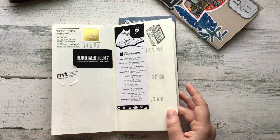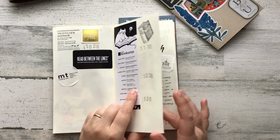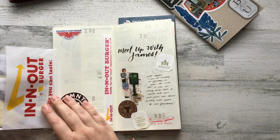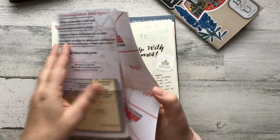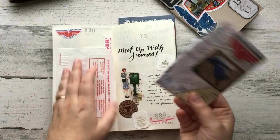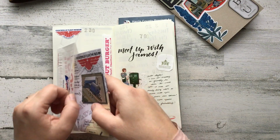So we went to Read Between the Lines, which I really loved, and then Kino Kanuya. We went to this really great museum, and I have the map just tucked away in this burger sleeve from In-N-Out Burger, because I went to In-N-Out Burger for the first time.